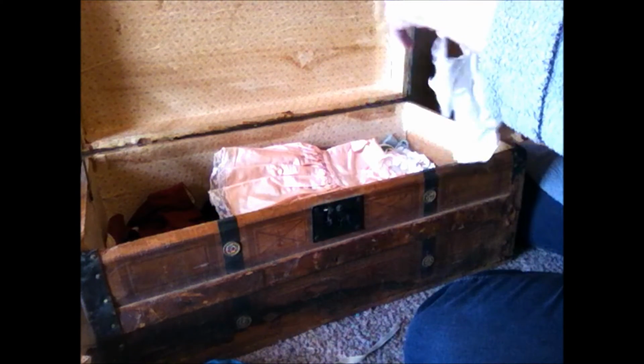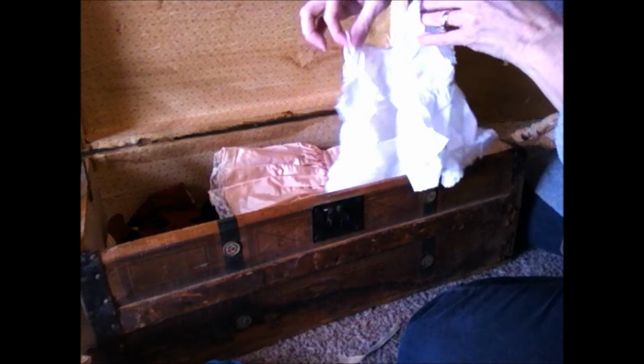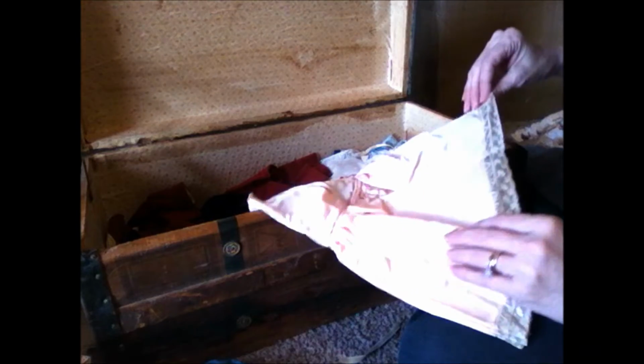What we got here? This is old. Doll slip. Judging from the style, 30s, possibly 40s. Alright, what we have here, repro, pretty, but I wonder what this went to. Maybe we'll find something else. Maybe it went to some doll. Yep, it's a doll coat.